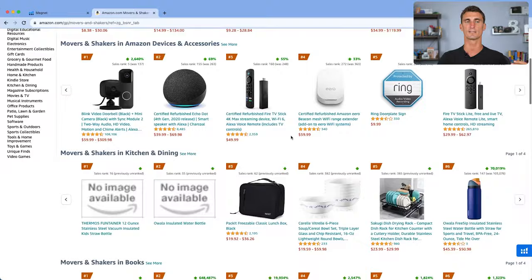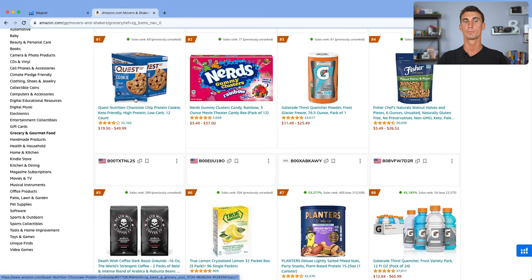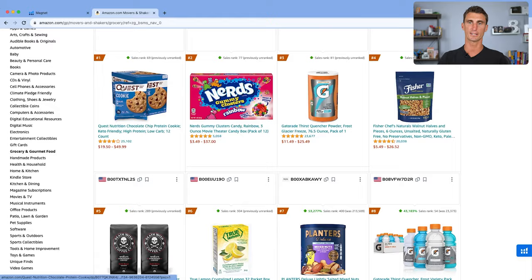Now, I like to look at this to see what the trends in food are, what things are popping off. And one thing you can see here is protein cookies. Protein cookies have actually been out for a couple of years. But it's good to see that they're still moving and shaking. They're still getting lots of sales.